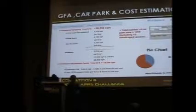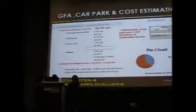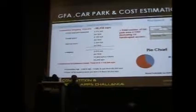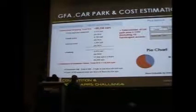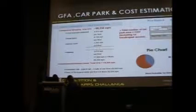The schedule here shows we have designed 1,357 lots for the car park. 12 handicap accesses are included in this part.